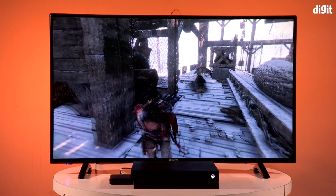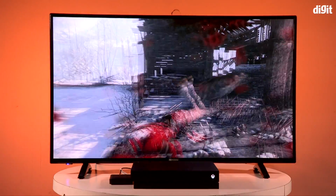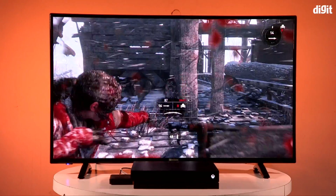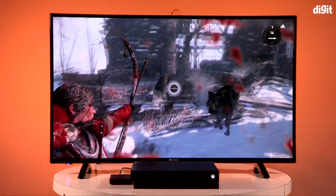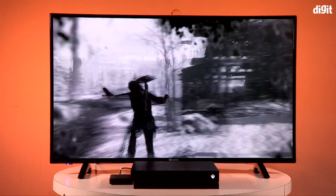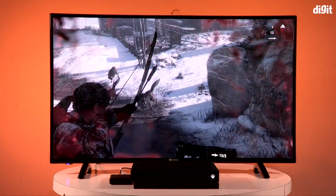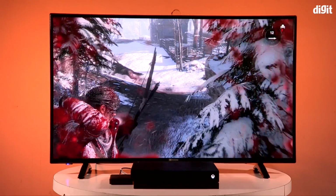We played Rise of the Tomb Raider, for example, which is an HDR game, and on a Xiaomi Full HD HDR TV on which we tested the TV earlier, it looked darker than it should, but out here it actually looks fine because it isn't trying to give you that wider color gamut that comes with HDR. You can play the game in 4K. It is playable, which is nice.